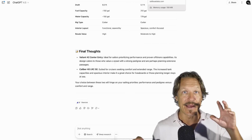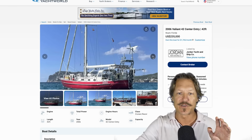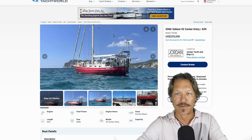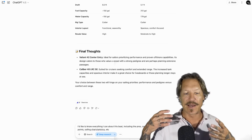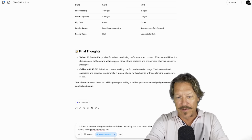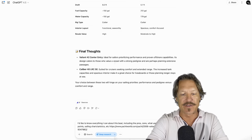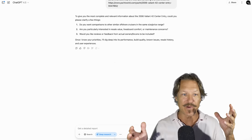The next thing AI is really good at is deep research. So say I really like this boat, this 2006 Valiant 42. I'm going to copy the link. I'm going to go back in. I'm going to say deep research. I'm going to go in there and say, I want to know everything about this boat I can, including the pros, cons, what users say are weak points, sailing characteristics, etc. And then it'll come back with some questions to try to refine my search.